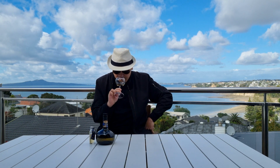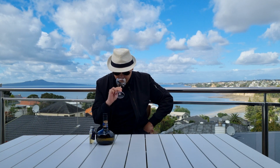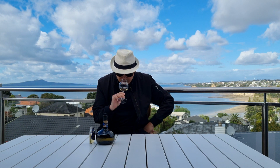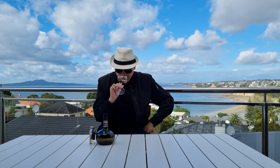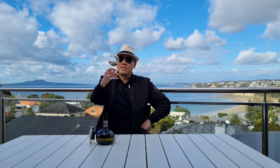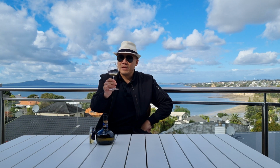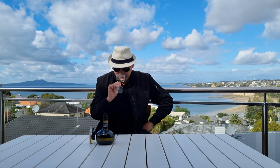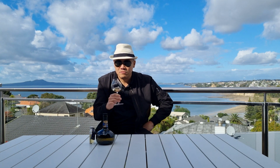Ooh. That's strange. Very spirituous on the nose. Initially, you're not getting much Clynelish out of that. But now, after a few sniffs, I'm starting to get that Clynelish character. But actually, for a Clynelish, it's very, very strange. Once again, I'm using the butt plug glass because it lets you nose it a lot better than your normal glass. I don't usually drink with this glass, but just for pure nosing, and when I drink super premium stuff, this is my go-to glass, okay?